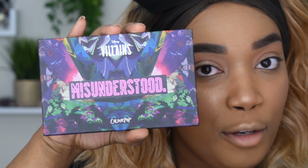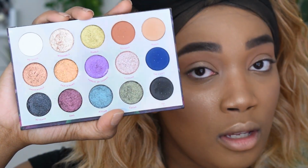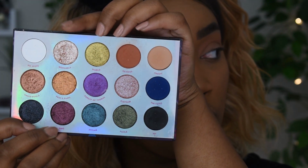So I'm going to be jumping out of that palette to use my ColourPop Misunderstood Disney Villains palette. I think this is such a beautiful palette with such great shades. The shimmers in this palette are literally so incredible, and that's the thing I've found about a lot of ColourPop products. For this look, I'm going to be using the shade Mongrels, which is this really gorgeous champagne-y shade up here. It swatches so beautifully.